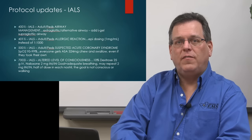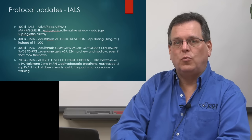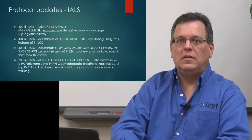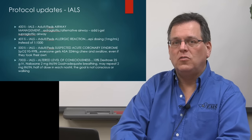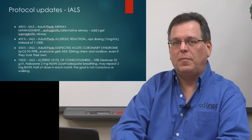It can be the D50 diluted with normal saline. It can be D25 in a pre-filled syringe. It can be D10 in pre-filled syringes. It can be D10 mini bags of 250 cc's. All have equivalent 25 grams of glucose. All appropriately treat the patient.